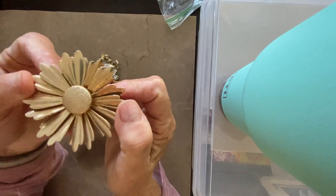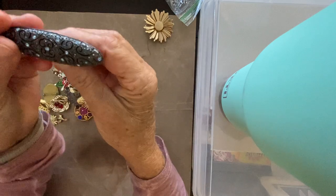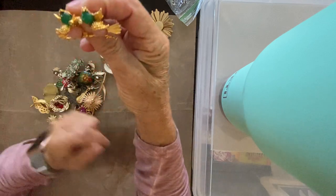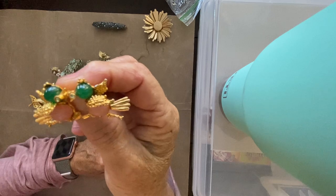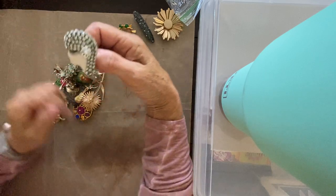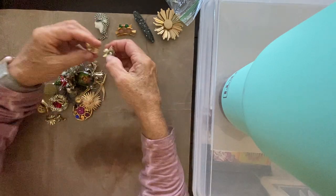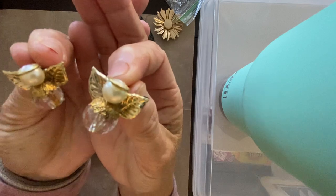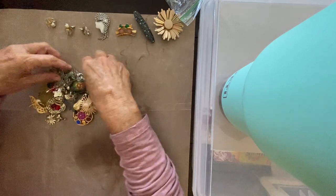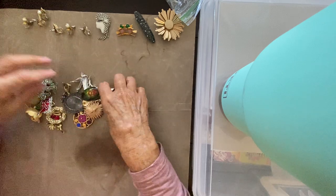But I got some of the most beautiful brooches. Some of these are vintage, some are not, to use on my journals. Look at these little birds. Oh, is that not adorable? And I love her. She's cute. She's not vintage, I don't think. Lots of these little angel earrings. I think I got several pair of those. Two pair at least, three pair. Yep, three pair of those.